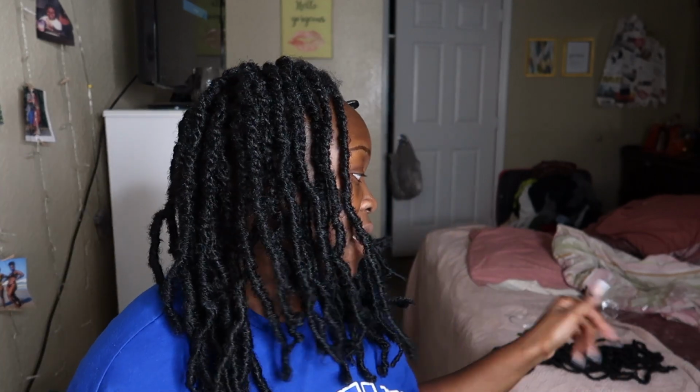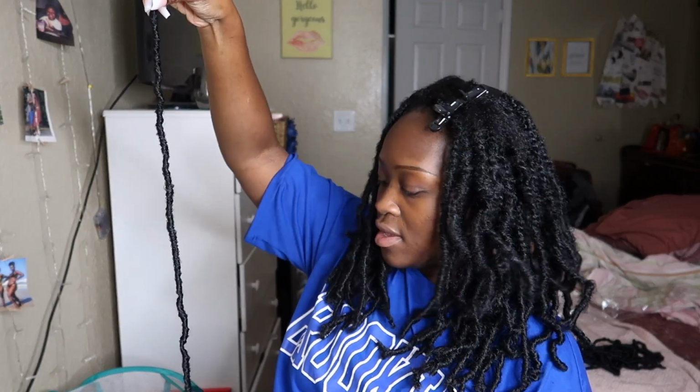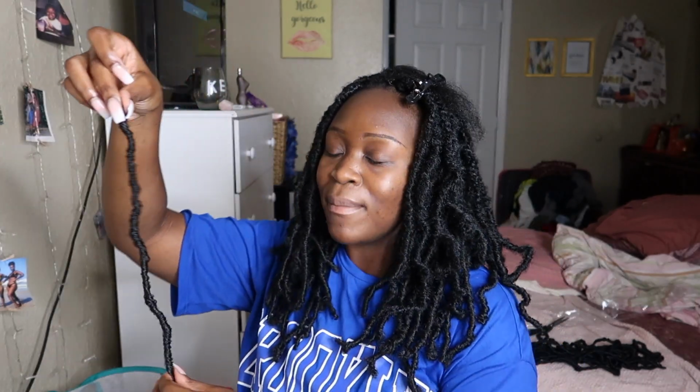I'm going to have a few strands left over, and they're the 24 inch crochet. So if anyone wants to know the inches, it is 24 inches. This is how long the piece is, but what I'm doing is I'm holding it and twisting from here. I'll show you guys what I mean. I'll be twisting it in like so.